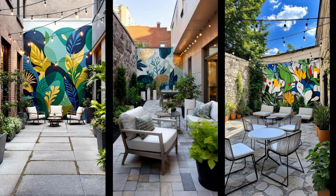Why settle for plain walls when a painted mural can instantly add personality to a small courtyard? Abstract botanical shapes break away from old-fashioned florals, offering a modern spark. Use bold greens, blues, or even metallics. Think of it as artwork that doesn't need frames or dusting. A mural brings depth and energy without taking up precious floor space.